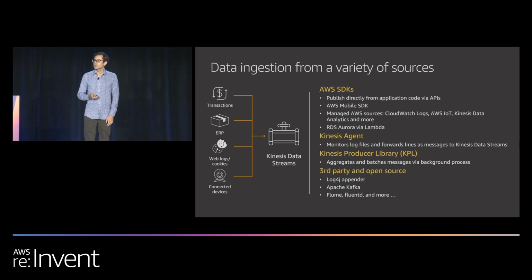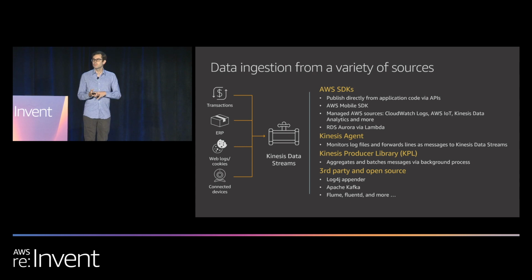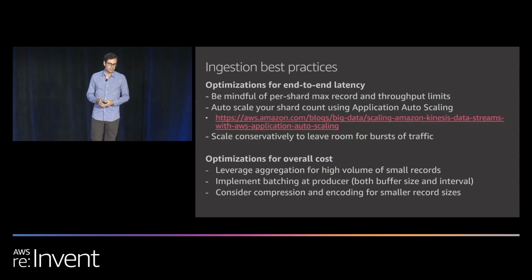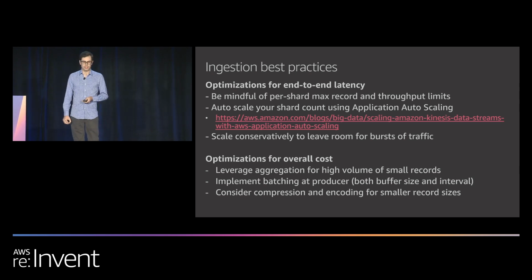And then these are just the first-party techniques available. You can also use many third-party native integrations, so Log4j, FluentD, Flume, and others. But whatever you're using, you're getting the data into the stream, and that's really the end of the ingestion process. So best practices. At the end of the day, when you look at data processing pipelines, the key thing is you're optimizing generally for one or two things, or maybe a balance of both. You're optimizing for either end-to-end latency or the overall cost of the application.